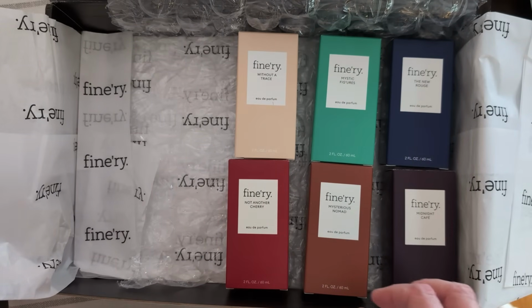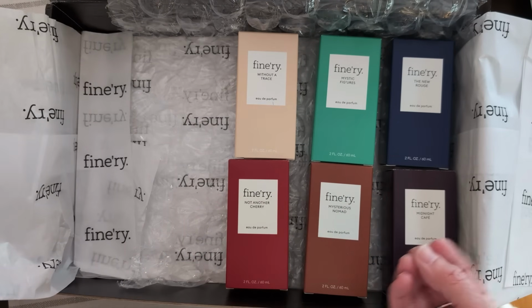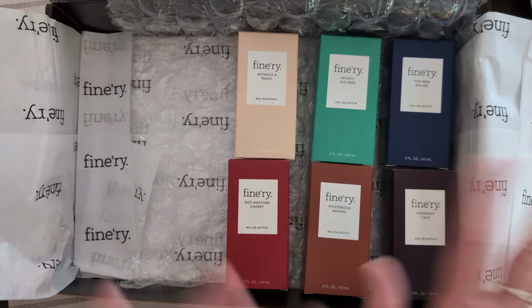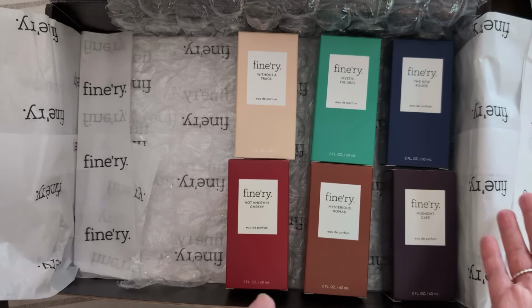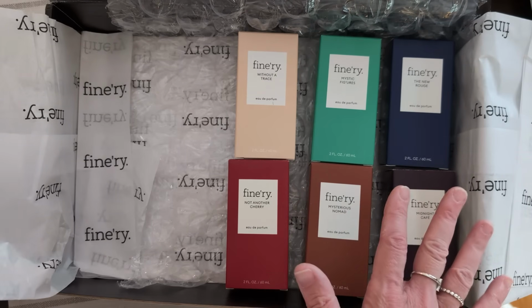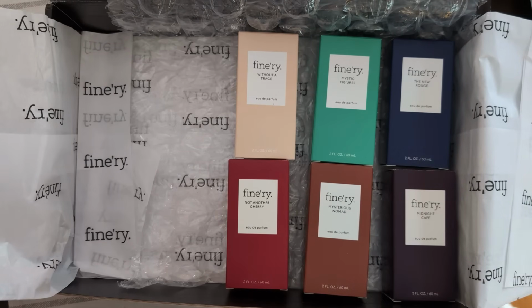Anyway, I just wanted to mention these quickly. You can get them at Target. $29 for the Eau de Parfum is really good. The body sprays, I want to say, are like 15 bucks, something like that. But again, those really aren't super long lasting. So if you want something that's going to last longer, I would definitely grab the perfumes. They're still way, way cheaper than the originals. So they do an amazing job at creating the same scents for less. So definitely check these out.